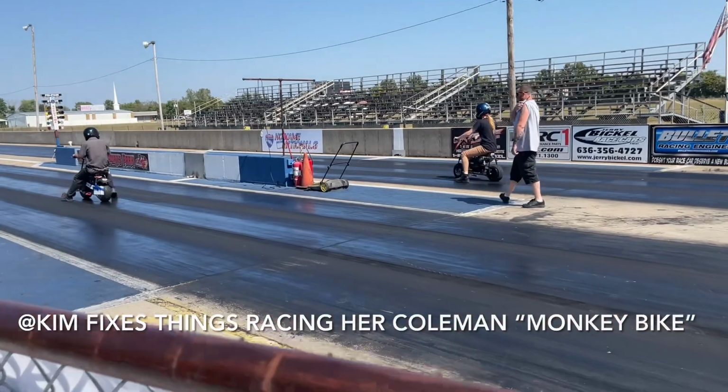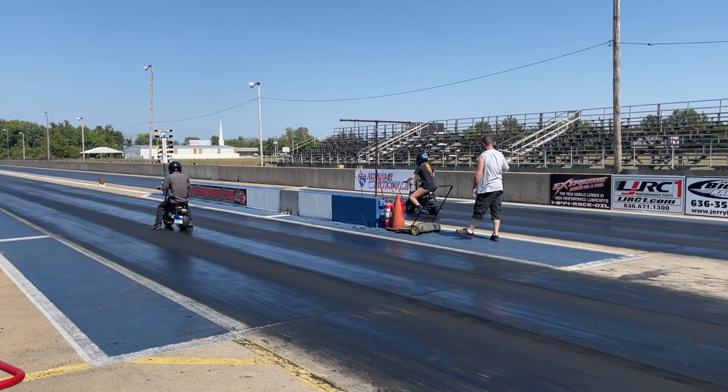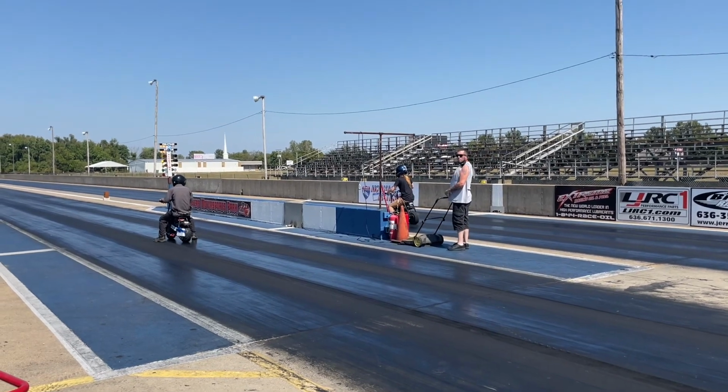Tree to be activated. They're not very fast. Yeah, here we go. Come on in.